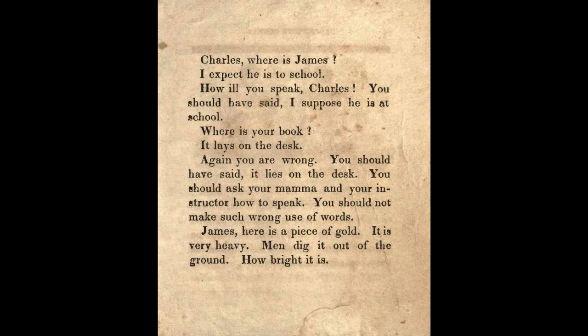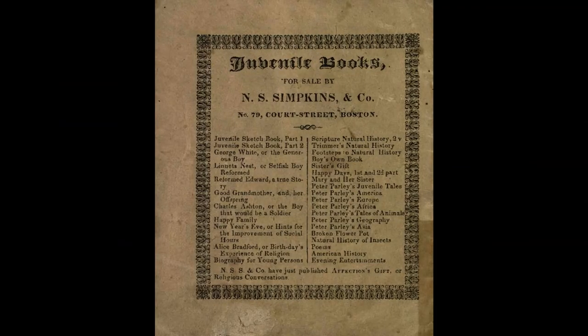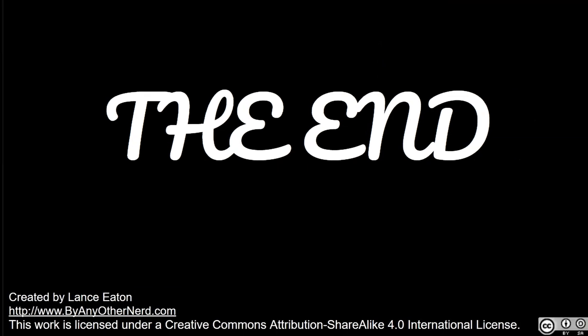James, here is a piece of gold. It is very heavy. Men dig it out of the ground. How bright it is. The end.